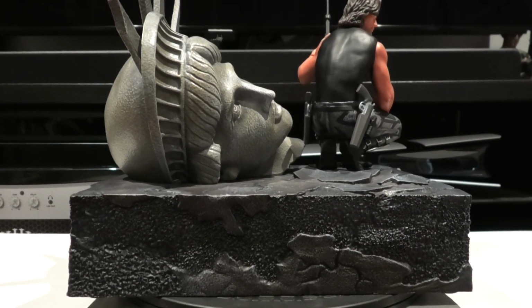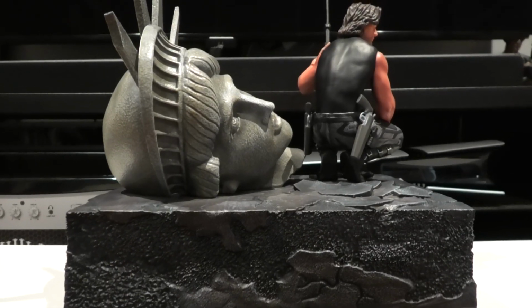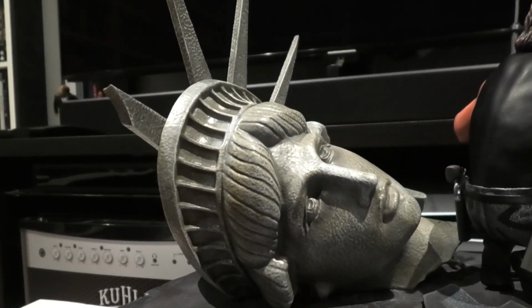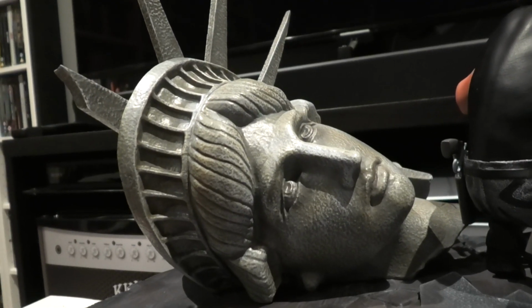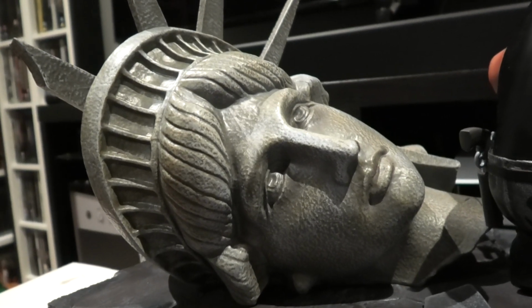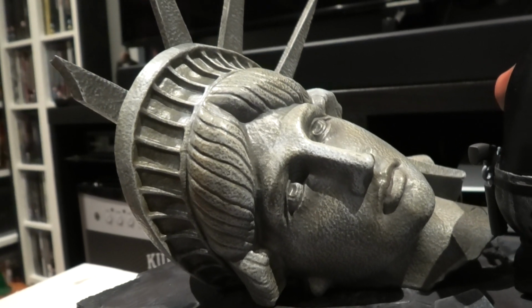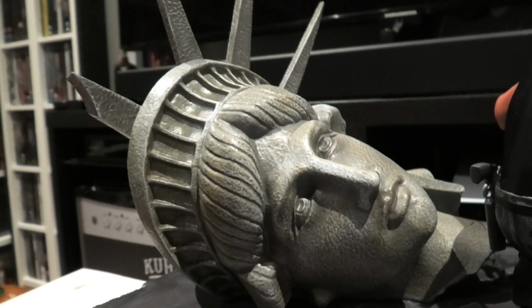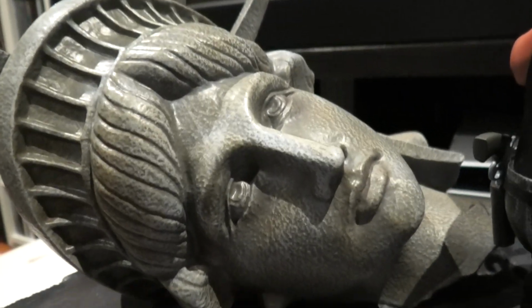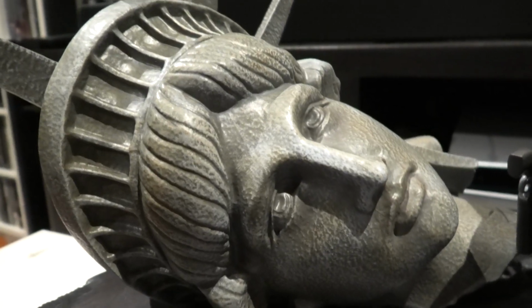So once again, you've got all that terrain, and then of course you've got the Statue of Liberty there as well. And I have to tell you, the sculpt on the Statue of Liberty does look incredible. As a matter of fact, I would say that the Statue of Liberty looks better than Plissken, but take nothing away from it. It is still quite impressive in terms of Plissken himself.